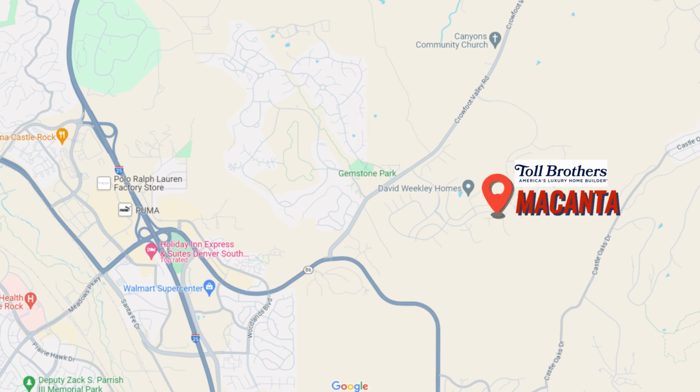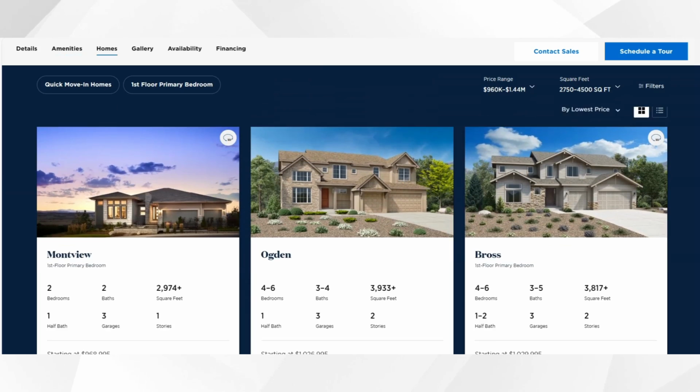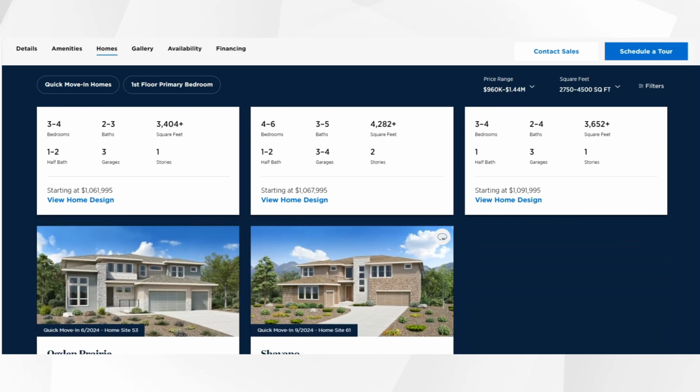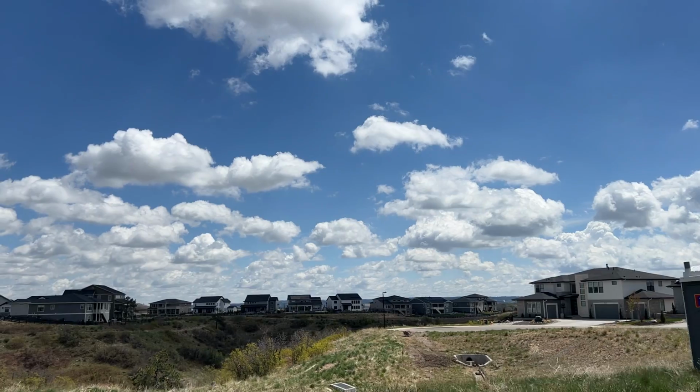The reason I did this one last is it's similar to Crystal Valley. They only have one collection, so it bookends things quite nicely. Macanta doesn't say they offer the estate collection, but they have 6 floor plans and they're really all the estate collection floor plans. These are the large homes. They're beautiful on nice spacious lots.